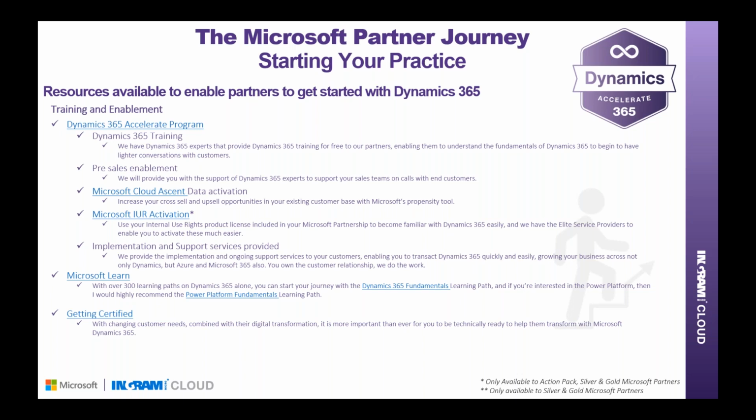Let's move to the next one, which is Microsoft's IUR activation. If you are a partner with a specific competency, let's say gold, silver, then you can claim certain licenses free of cost for your own internal purpose under the internal user rights service. So you can review and download the software keys and licenses your business currently can claim.